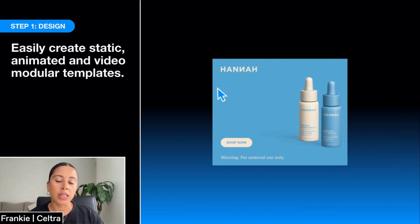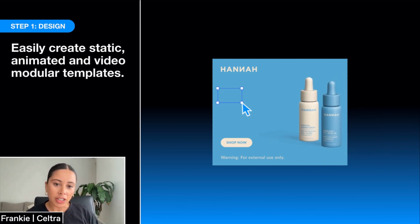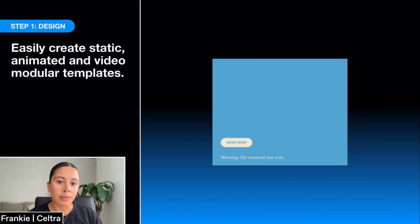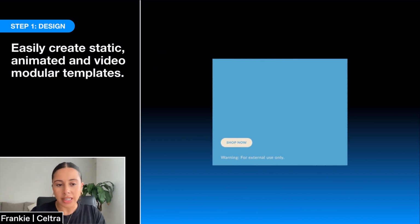Your templates within Celtra are designed to go on and have life beyond the initial design. You may hand this design off to a separate team or a separate agency to ingest different types of content. So by having a modular mindset and thinking about how you want to place your product, place your copy, and your logo will really help for the longevity of the creative's life.